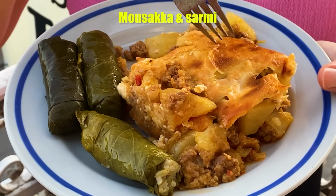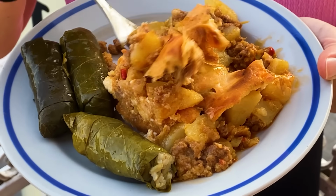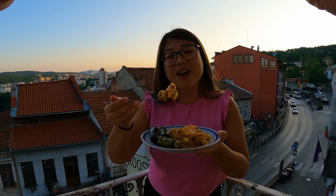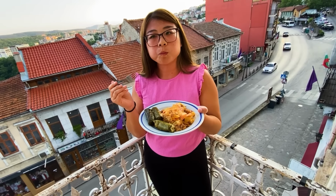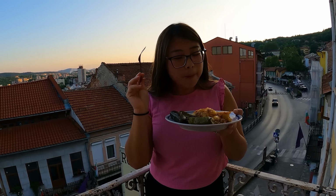By the way, so good mousakka. We've had it actually on our first day in Sofia. First impressions video, you'll see it. And we're having it again. Like I said, guys, this restaurant is top for us. Super good food. Very good.